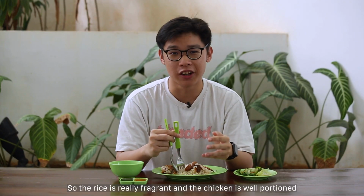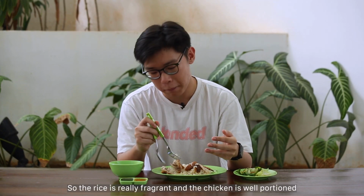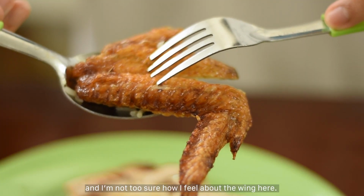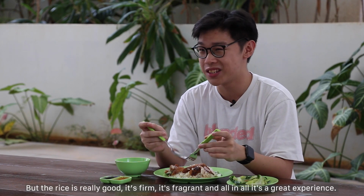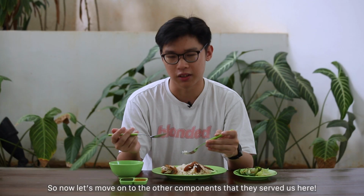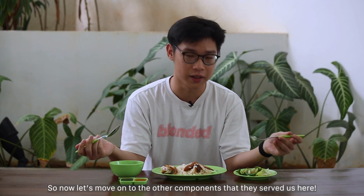So the rice is really fragrant and the chicken is well portioned, although it's a little bit too thin for my liking, and I'm not too sure how I feel about the wing here. But the rice is really good, it's firm, it's fragrant, and all in all, it's a great experience. So now let's just move on to the other components of what they served us here.